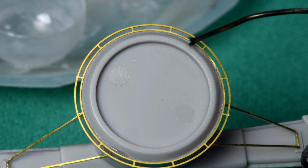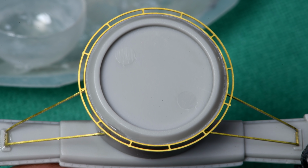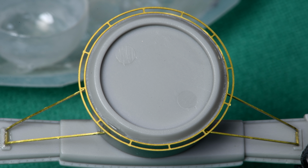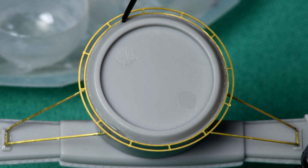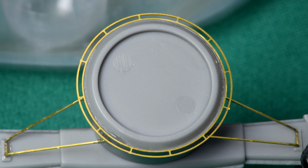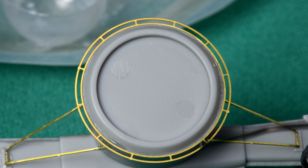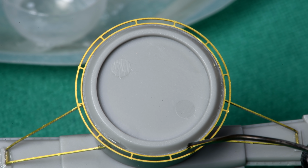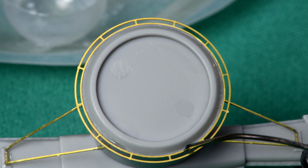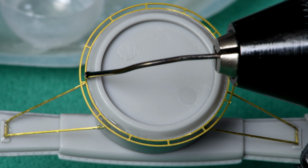Am I bumping it out of your field of view? Yes, I am. Doesn't seem to want to come off here. I may have to readjust everything here. I think I did there, didn't I?